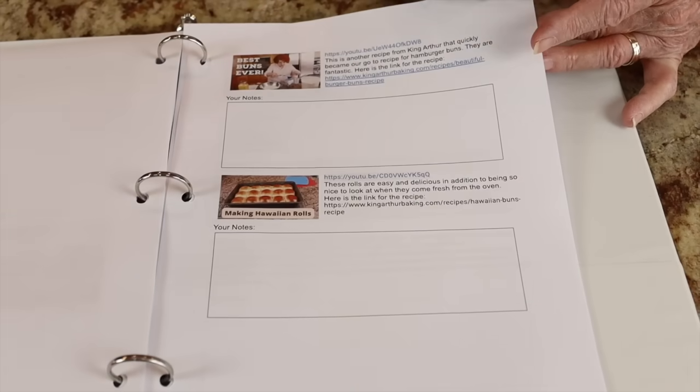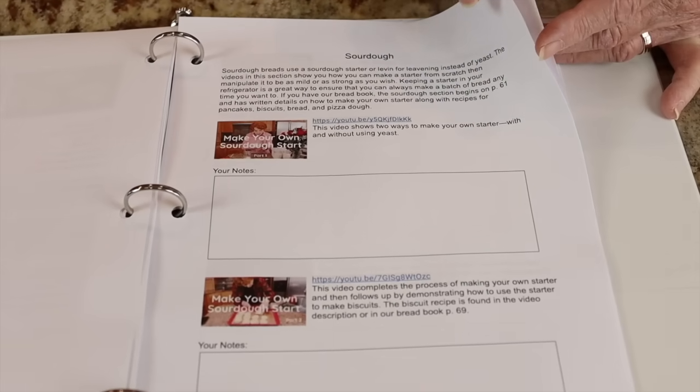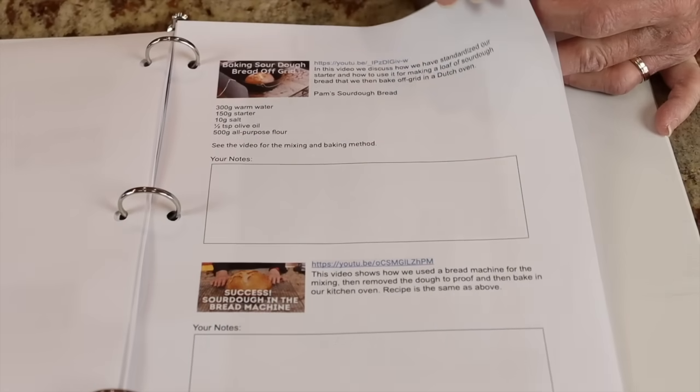And then we get into specialty breads, including sourdough, and referring you to the videos that are pertinent in every area. So it is like a journey. It will take you in a logical order through some of our videos, high points of our videos, not a lot, but enough that if you follow those videos and practice, then you can become more proficient in your bread baking.